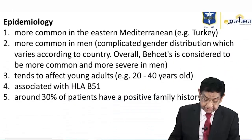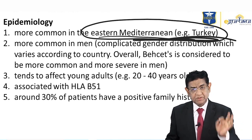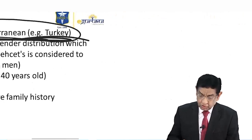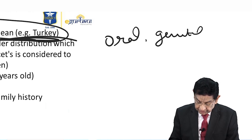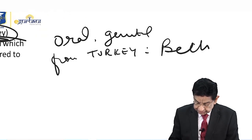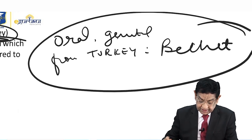Now it is more common in the Eastern Mediterranean and Turkey. So if you are dealing with a patient from Turkey with recurrent oral ulcer and genital ulcer, golden line to remember: a patient with recurrent oral and genital ulcer from Turkey, you are dealing with Behçet syndrome. Golden line to remember: three words, oral, genital, Turkey.